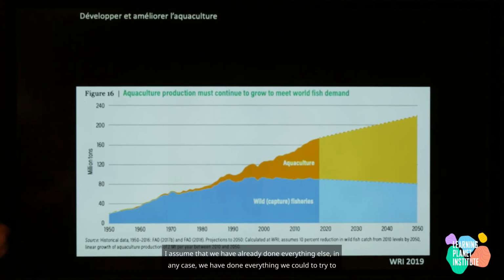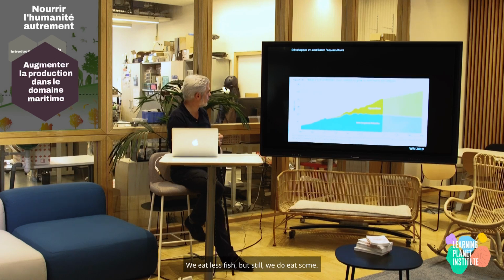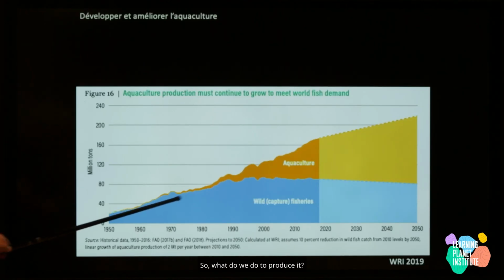I assume that we have already done everything else. In any case, we have done everything we could to try to reduce. We eat less fish, but still we do eat some. In any case, there are people who eat it. So, what do we do to produce it?